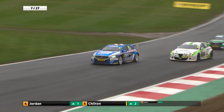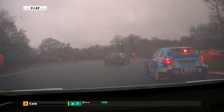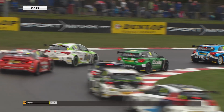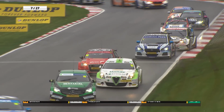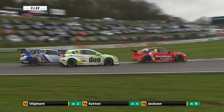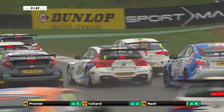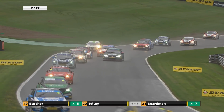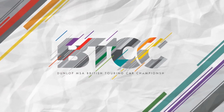Aidan Moffat gets up the inside of Rob Austin. That's a change for 11th place as they head up the hill. Good move by Moffat. Yeah, it certainly was. That was an excellent restart. Front-wheel drive cars tend to have a little bit more go on the restart, although he's pushed. That was Oliphant pushing his way through. And there's damage on the back. Look, the back right suspension's broken on the Alfa Romeo Giulietta. Rob Austin's going to have to pit. This is one of the problems with these cars, that they are slightly vulnerable to a sideways hit.